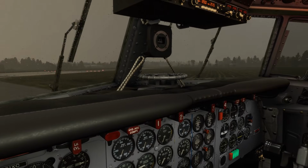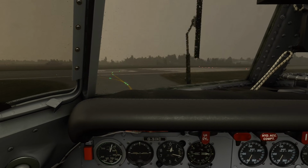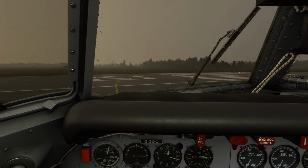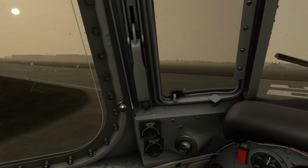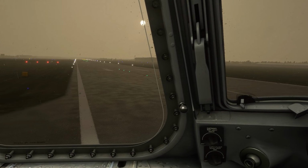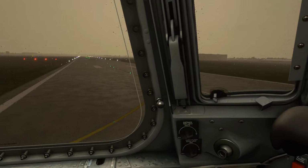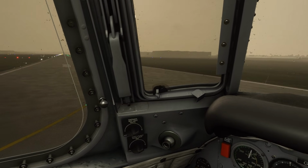Another quick check on final. Looks to be clear. And it's runway 05 confirmed. Very dull and dreary day here on the ground in Coventry. Just coming up on about 20 past 6 local.